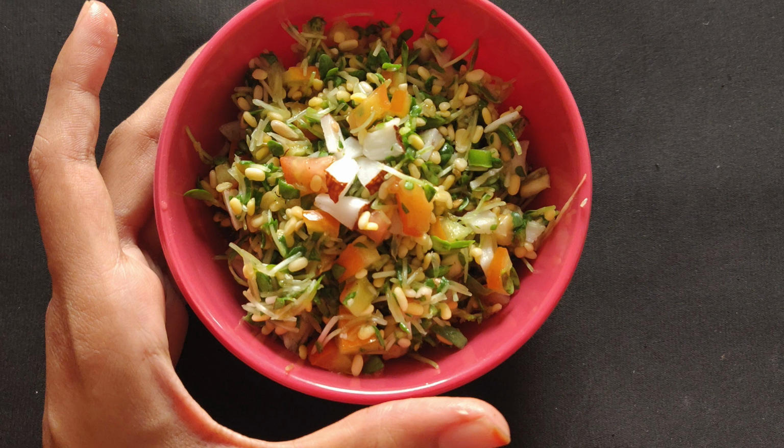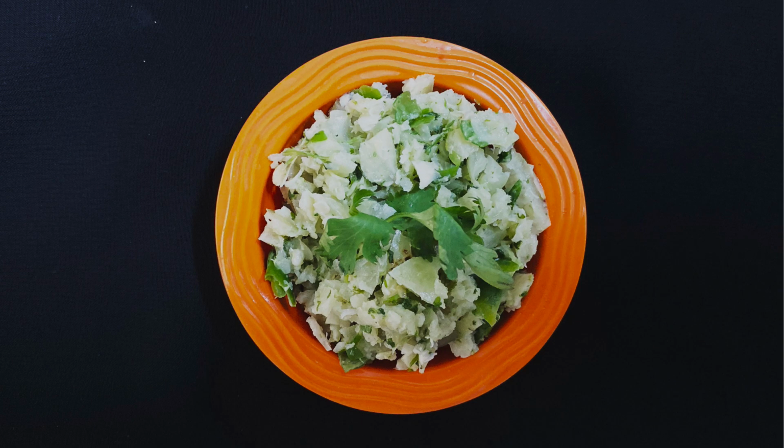Baby fenugreek leaves salad is ready. 1 bowl of this salad will give around 70 milligrams of vitamin C. Our next recipe is Gooseberry Pickle.